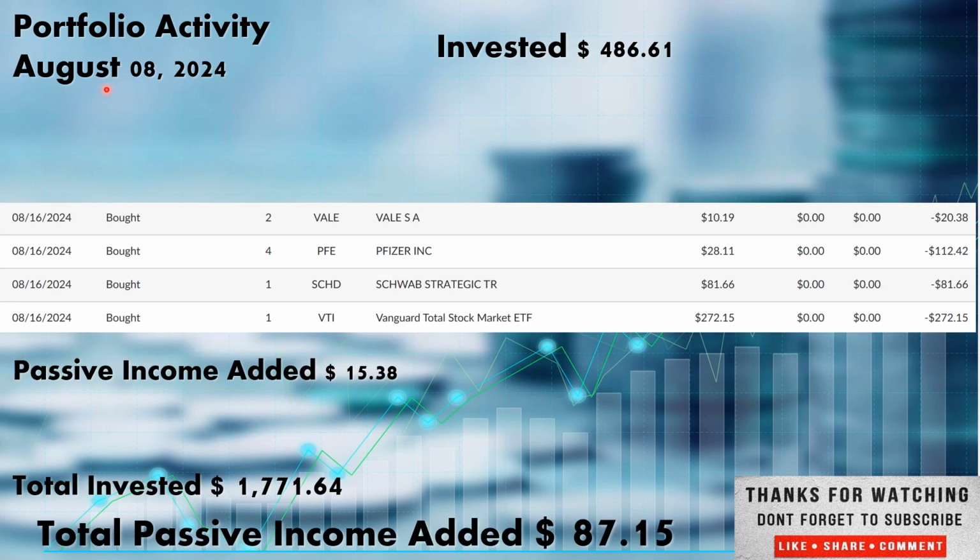And we weren't quite done. This should say August 16th. On August 16th, Friday, we went back in and added an additional $486.61. And with those funds, we picked up 2 more shares of our Vale position, ticker VALE, out of the material sector. This is a mining company. There are some tax implications around these foreign companies. This is out of Brazil.